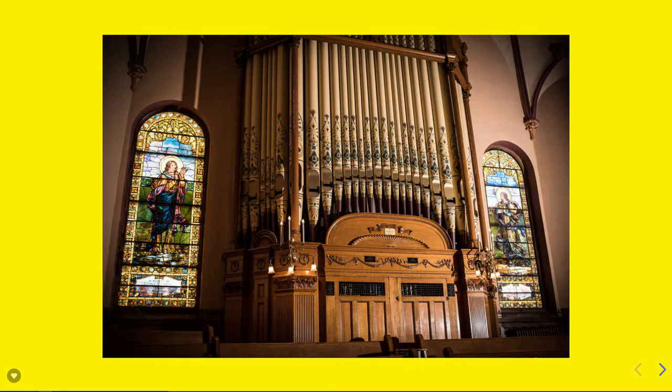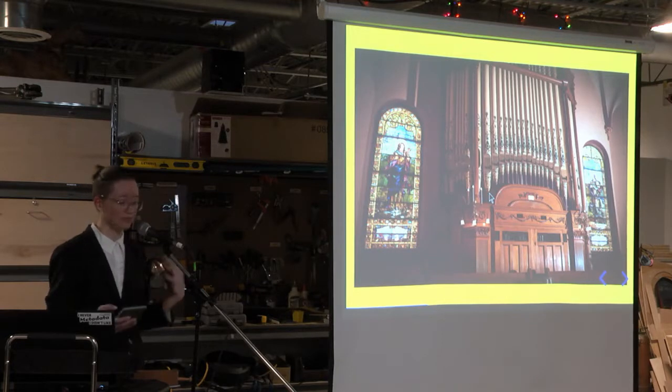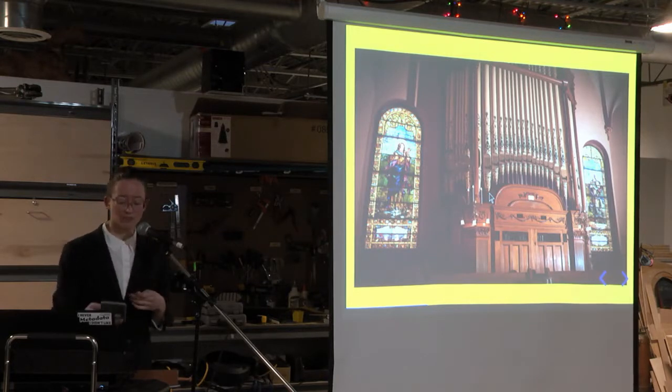These organs are beautiful. They're like pretty decorative. At the time, both the churches and the organs would have been highly, highly ornamented. It was not until the 20th century that a lot of the congregational churches around here were painted white. And the organ that I play was also painted white. It took a while to restore it.